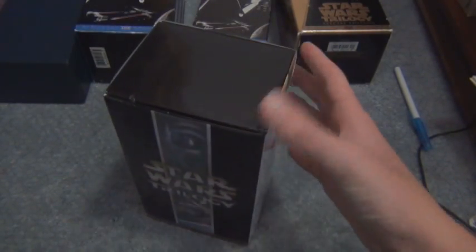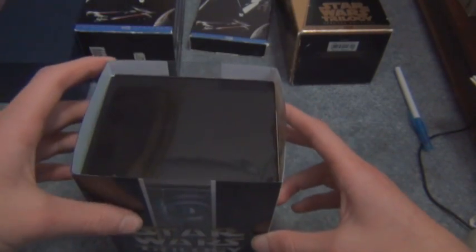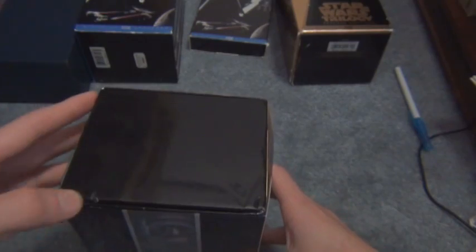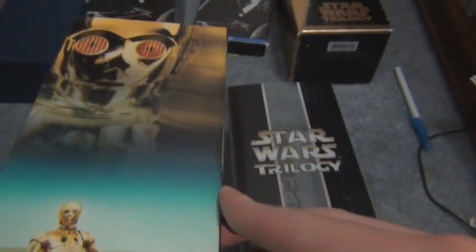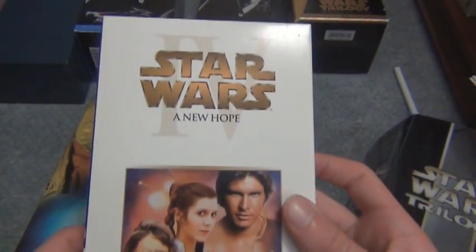But this one I got at a different thrift store for $1, and it was in pretty good shape. The plastic sleeve is starting to come apart at one end, and there's a little thing right there. But other than that, it's in very good shape. It has really nice artwork on the sides. And then, again, the tapes themselves are in really good shape.